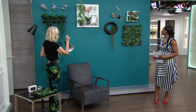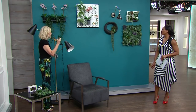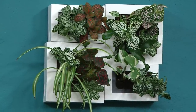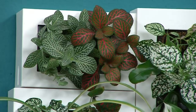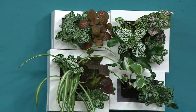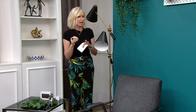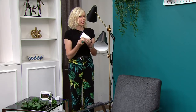Gorgeous. That's really nice. Above this is something that I think is really cutting edge. This is from a company called Muji. Now, Muji was founded in 1980 in Japan, but they came out with these little modular pieces, and you can build them as big as you want, as small as you want, and the most exciting part of it is that it comes with a special alternative soil that's actually made up of polyurethane and organic material.